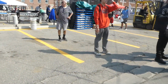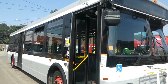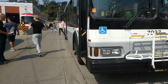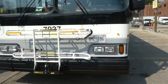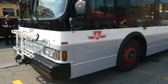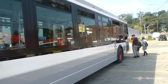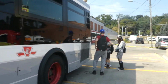And here is an Orion VII old generation bus, 7937. Funny thing is, I actually saw 7950 at Kennedy and Eglinton while I was filming a bus ride on the 34 route. Look at this. So basically, they painted a few of these buses like this one here. It's a gray and white scheme, and they're used at different events for blockages and stuff like that.